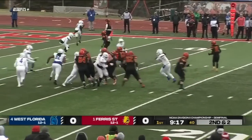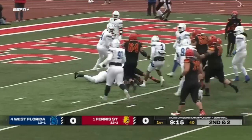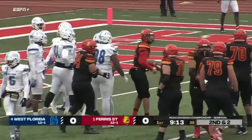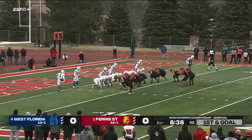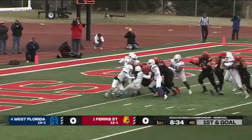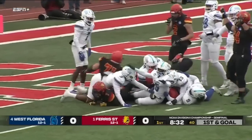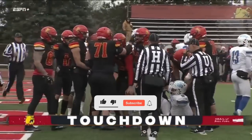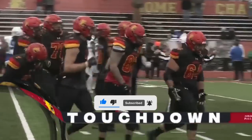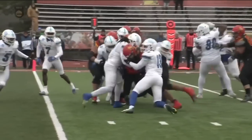2nd and 2. Gulker again has the first down and spins across the 5. Ground and pound again. He's got 25 rushing touchdowns this season. Searching for number 26, gets a push, and he's in! An opening drive touchdown for Ferris State, and number 1 is on the board. Blocking and winning at the point of attack.